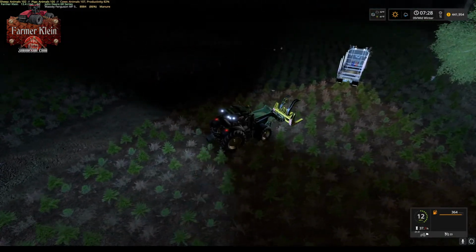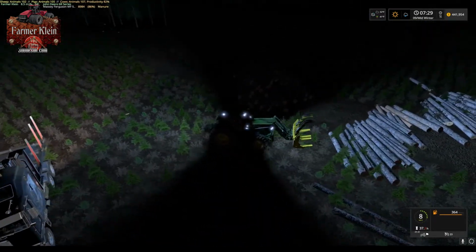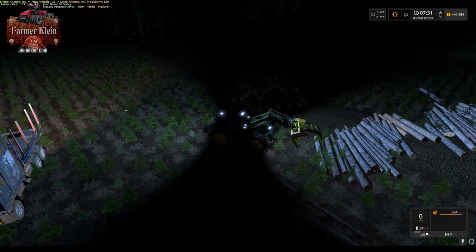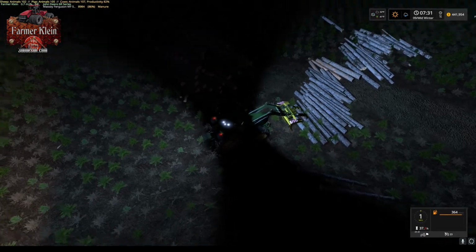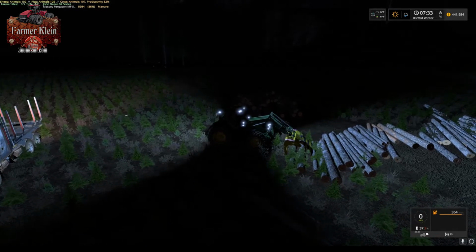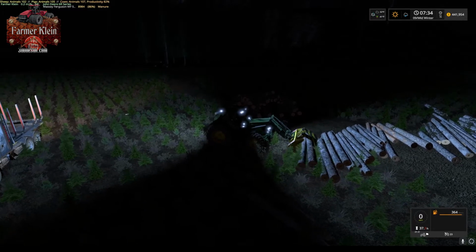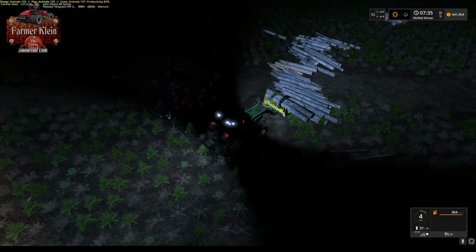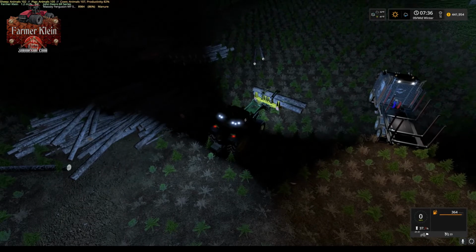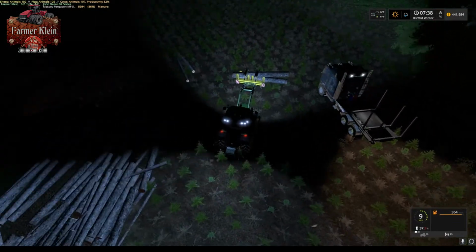So I know we've done a log loading episode before, but we haven't done it for quite a while, and really that's all we got going on this winter. Unless something significantly changes, this will probably be the last winter episode. It's because there isn't much going on beyond caring for animals and logging. Switch to straps. Loading this up is a lot easier.